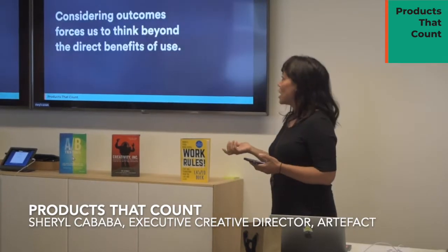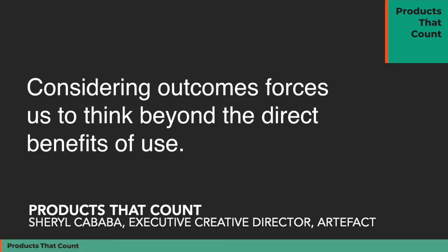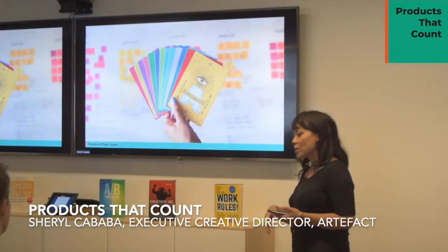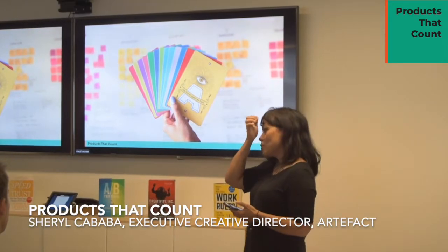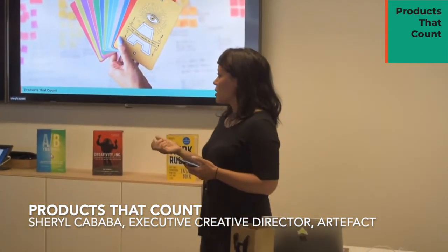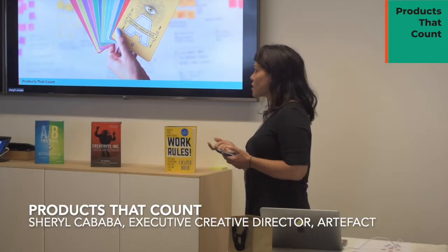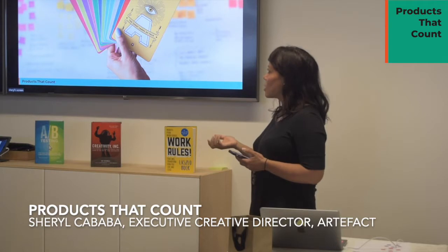So just to reiterate, considering outcomes forces us to think beyond the direct benefits of use. And I've been thinking about this a lot lately in the context of my work. A team of very talented practitioners, marketing manager Hannah Staten and Jeff Torkelson, who's one of our design strategists, came up last year with the Tarot Cards of Tech.